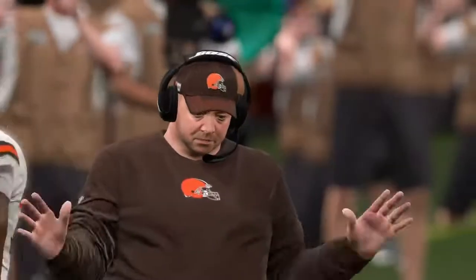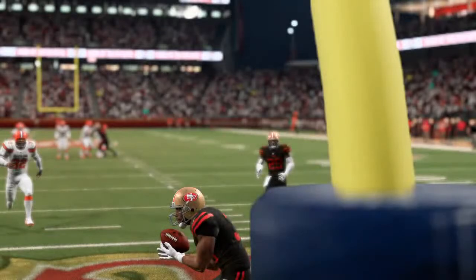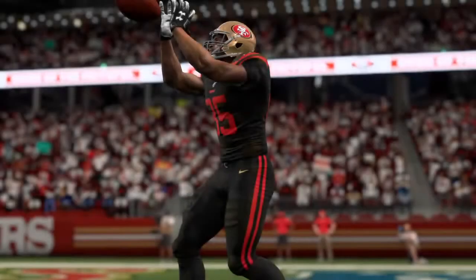So the victory here for San Francisco, and they were really helped by their defense, forcing 3 turnovers. I think what we saw in this one, today's defense. And what I mean by that is in the old days, pitching shut.